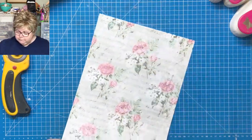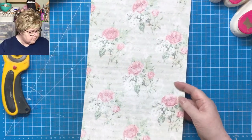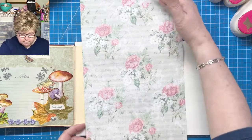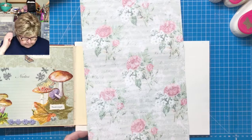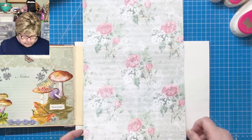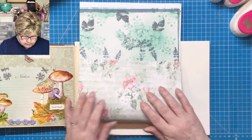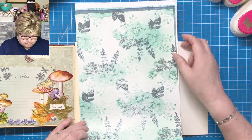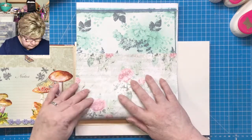Right, so the next bit is, let's have a look. This is kind of directional. This is the bottom of the stem and this is the flower, obviously. So I want them to go that way, so I'll make this the bottom. Yeah, I double printed it, but it was a bit of a mistake. But never mind, that's an irrelevance.